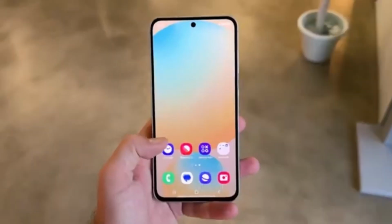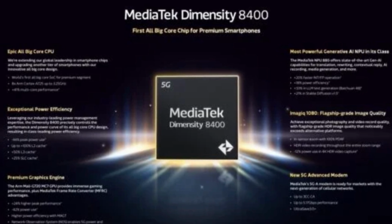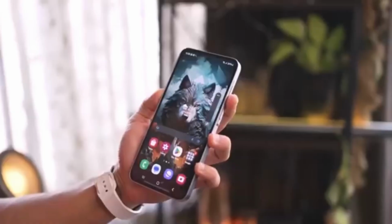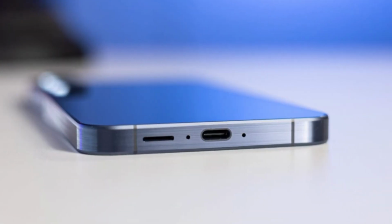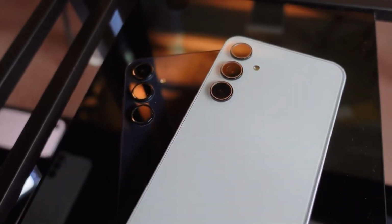MediaTek has stepped up the game with the Dimensity 8400, the first mid-range chip in their lineup to feature exclusively high-performance CPU cores. Borrowing architectural elements from the flagship Dimensity 9400, the Dimensity 8400 is built using TSMC's cutting-edge 4-nanometer process node. This results in exceptional efficiency and raw power.